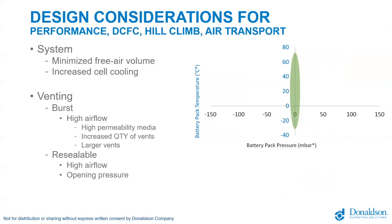So talking about performance, DC fast charging, hill climbs, and air transportation, there's a couple things we can do. One, on the system level, is to minimize the amount of free air that's within the battery pack. Tight packing efficiency, putting all your components very close together, and minimizing the amount of free air will reduce each one of these load cases. Secondly, if we can do anything to try and increase the cooling of the battery cells and reduce the overall temperature variation, this will also be beneficial to the values of max pressure and max temperature.